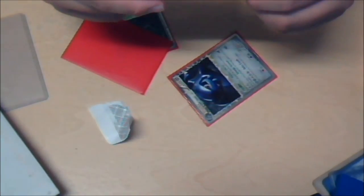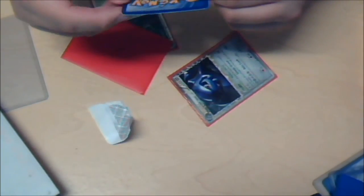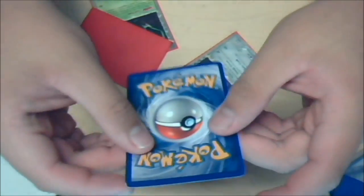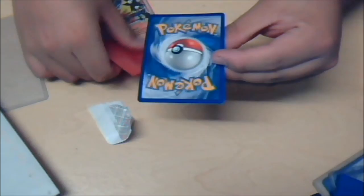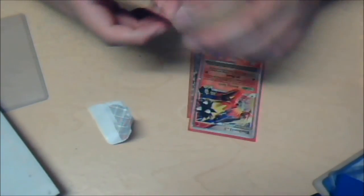So Blaziken FB level X is in good condition, I would say. There's no creases, but it's really weird. It's kind of bending here. So I say it's in good to near mint condition. And Steelix Prime is in mint to near mint condition. So thank you for the two cards and the extra.